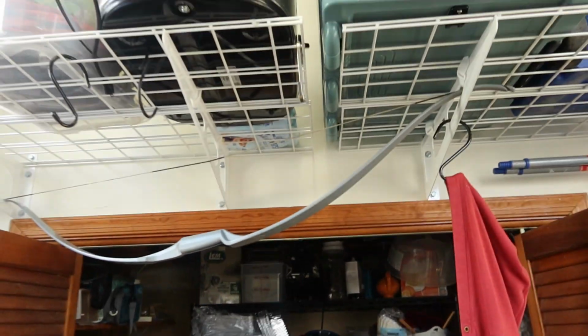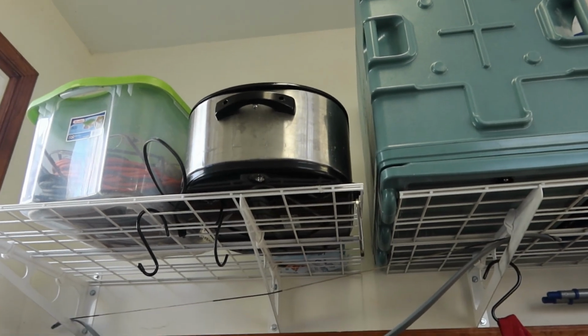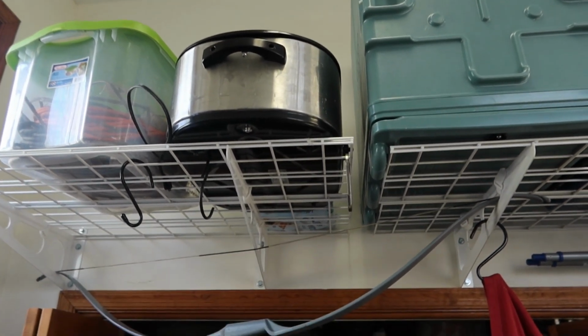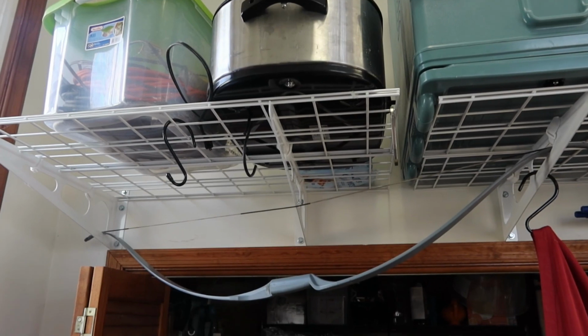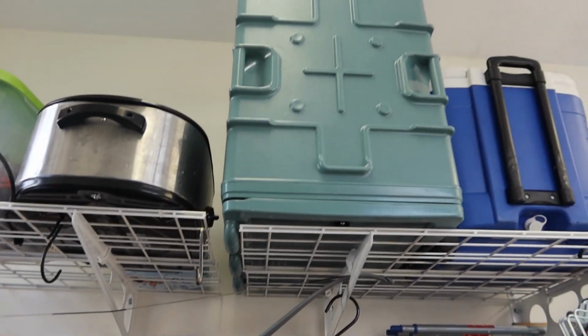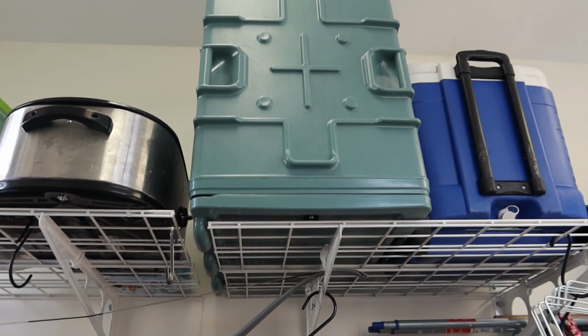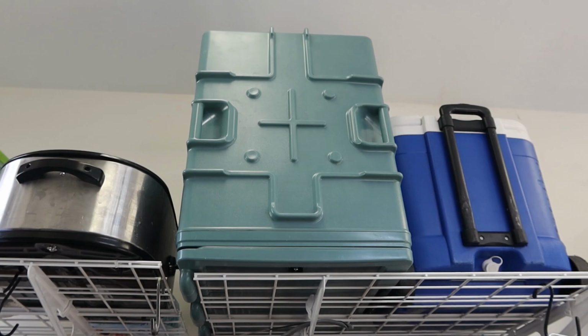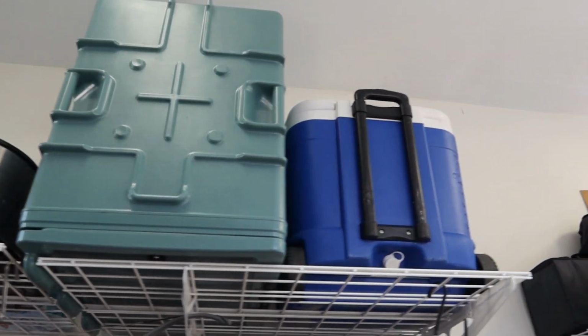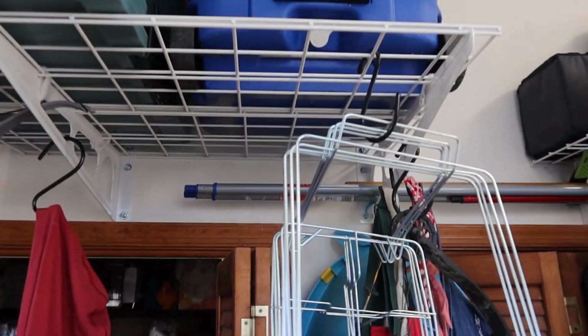Okay, up here I have more racks. This is a really tall room. I'm not sure how many feet it is, but it's big. So we have these tall racks. I keep my turkey roaster up there that I use sometimes as like a giant crock pot. That is my Cambro that I use for catering. It keeps food at serving temperature for I think 8 hours. There's a cooler there. And as you can see, there's another one of those hooks.